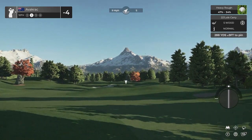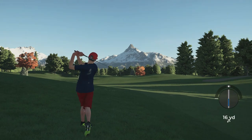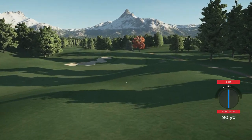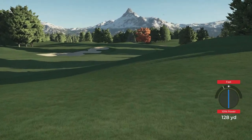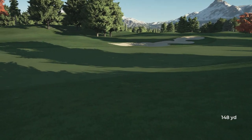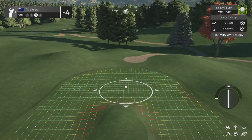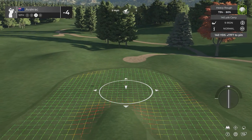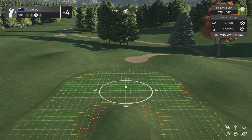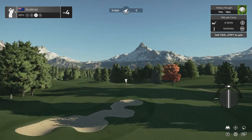Why not, he says. Actually, we're aiming a bit out here too, because of the lie and the wind. Actually, probably should have went the three. That wasn't the best one. We're just hacking our way around the course right now. All right, back nine. Going to kill me. No. All right, 9-iron. What are we? 70%. 78%. Let's bump that up to six.